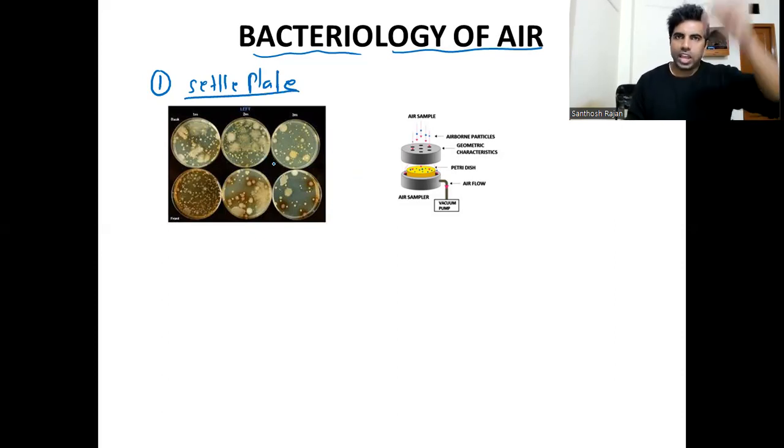What happens is the dust particles fall down. You leave it for some hours and the air particles fall. Then you close the culture plate and leave it for incubation. Next day, you count how many colonies there are and grade accordingly. Especially for OT and so on, you are doing this. It's the normal, easy method.